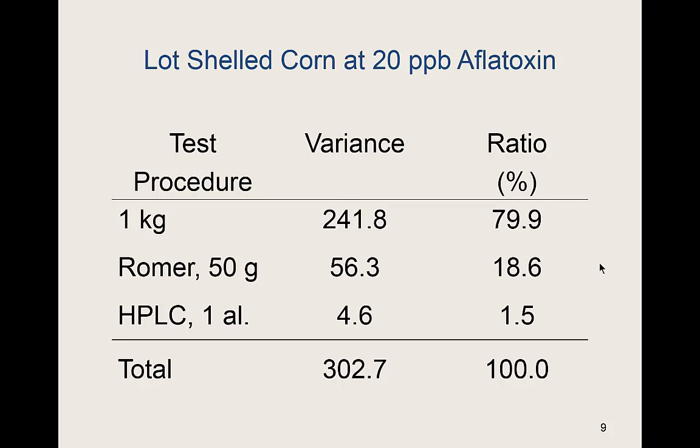And this next slide gives you an example of the variability associated with each step of the test procedure. We took a lot of shelled maize at 20 parts per billion, and our mycotoxin test procedure consisted of a sampling step, which was 1 kilogram. Our sample preparation step consisted of grinding that 1 kilogram sample in a Romer mill, and then removing a 50-gram test portion from that comminuted sample. And then finally, our analytical step was to extract and quantify the aflatoxin in that 50-gram test portion using high-performance liquid chromatography, or HPLC.